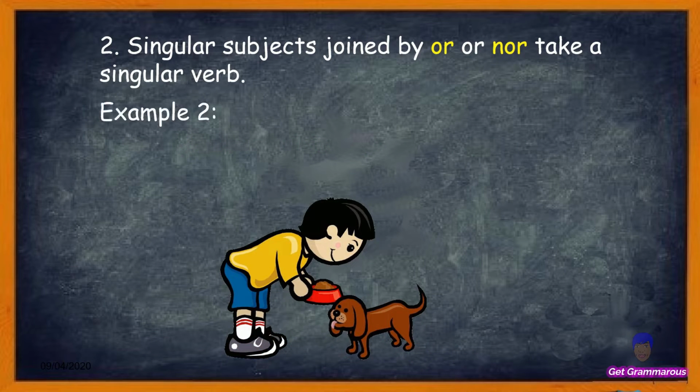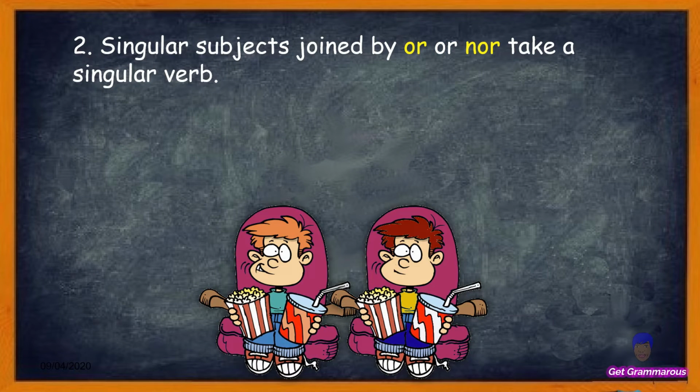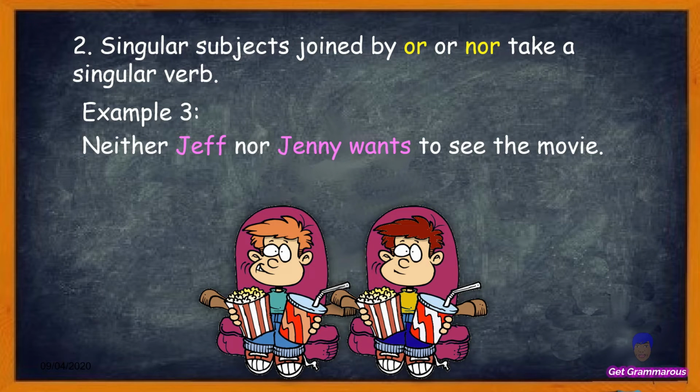Another example. Has the cat or the dog been fed yet? Cat or dog is a singular subject. Therefore, it takes a singular verb phrase, has been fed. Another example. Neither Jeff nor Jenny wants to see the movie. Jeff nor Jenny takes wants, a singular verb.